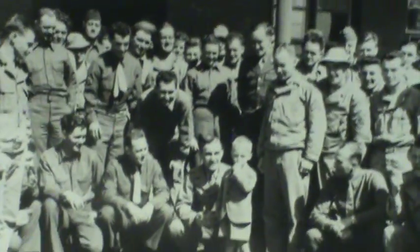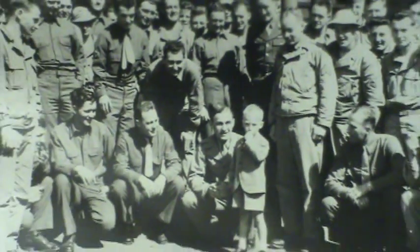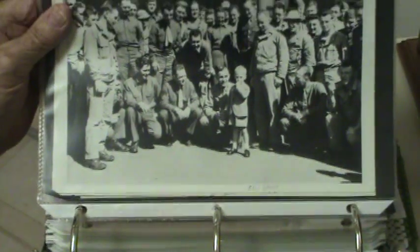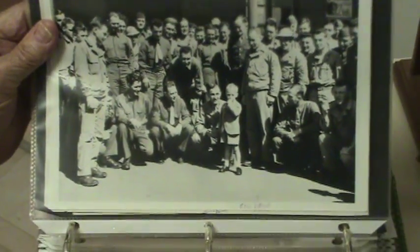Now, here we are with the little boy we adopted. Where are you in this picture, Bill? Right here. See it? And there's the stripes. That was taken on a Sunday morning at Tidworth Barracks in England. That little boy's parents had been killed in an air raid in London, and we got together and gave him some money for something. I think the newspaper article is in the back here, but I'm not going to take it out now.